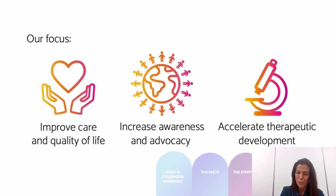And our other area, the area I'm responsible for, is improving the care and quality of life for families. And all of this starts with really understanding and evidencing what is happening for families. A systematic review has currently been submitted for publication by the UNSW, and we will make that available widely, of course, once that is published.